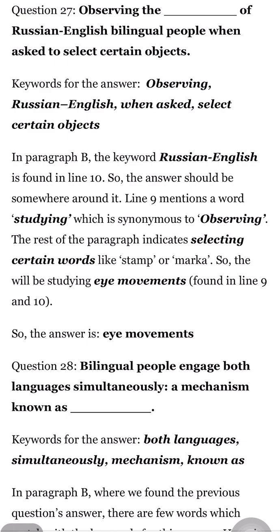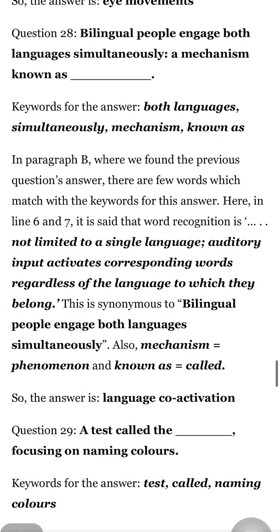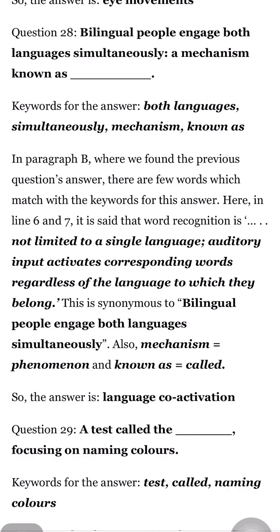Question 28. Bilingual people engage both languages simultaneously, a mechanism known as blank. Keywords for the answer: both languages, simultaneously, mechanism, known as.